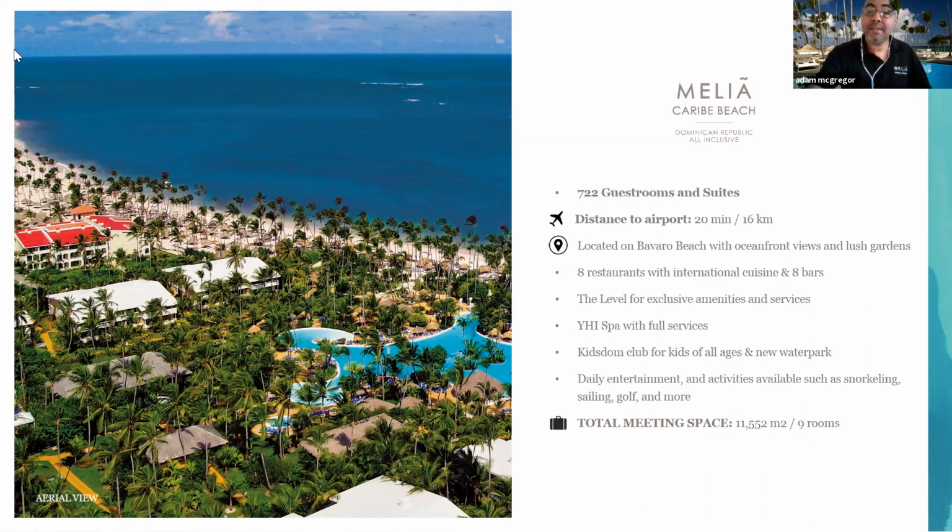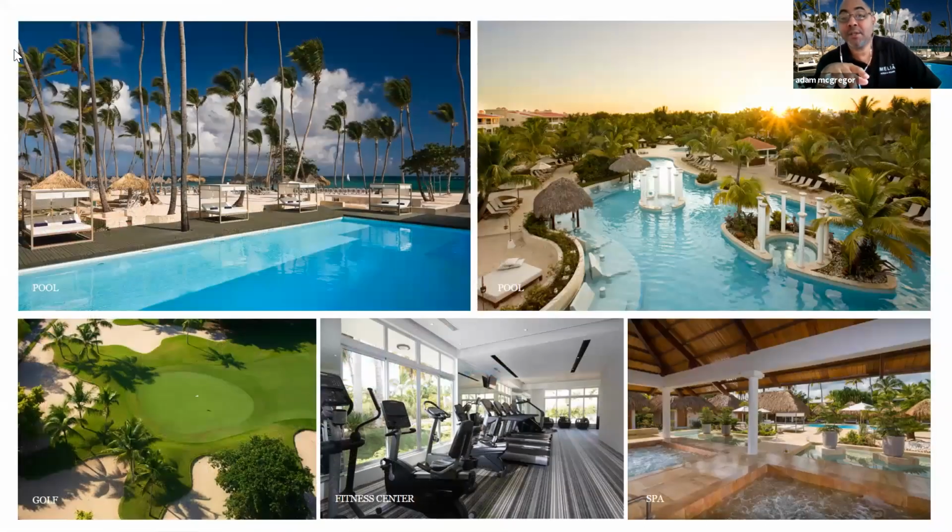I want to move to the next slide so you can see a couple more shots of this property in particular. Let's see one of the pools directly by the ocean. One of the action pools there. The golf course is right next door as well, Cocotal Golf Course, the fitness and spa, just to name a few.